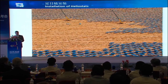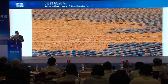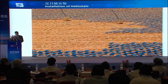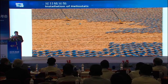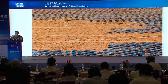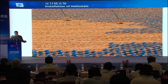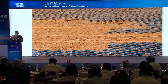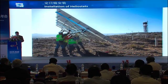But the efficiencies that we created in the heliostat and solar field installation process enabled the workers to exceed the 500 heliostat a day goal. And at the peak of construction, they were installing at a rate of between 600 and 750 heliostats per day. In fact, an interesting point is from the time of start of construction to the time of commercial operation, that averaged 1 heliostat installed per minute.